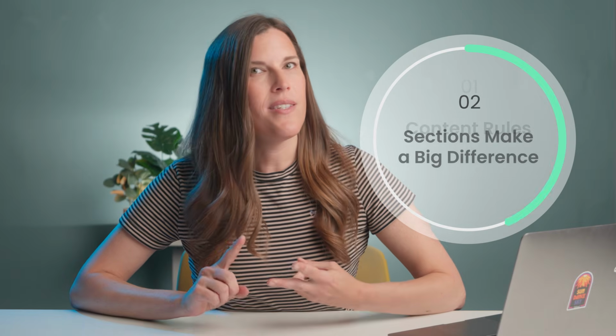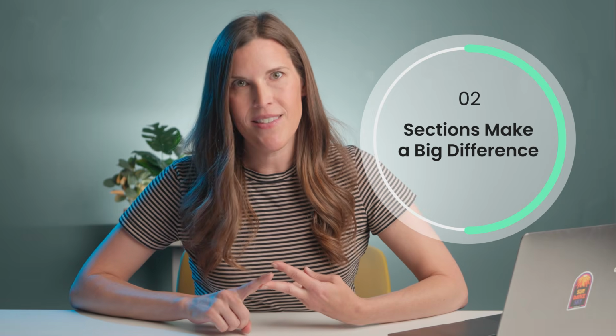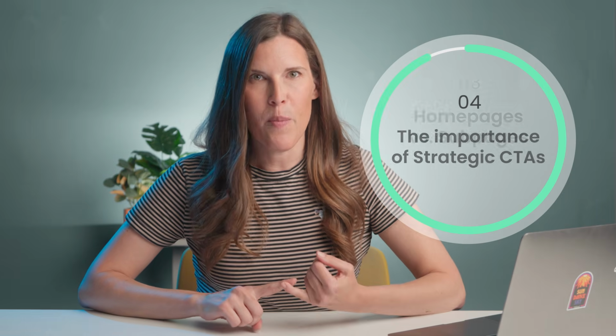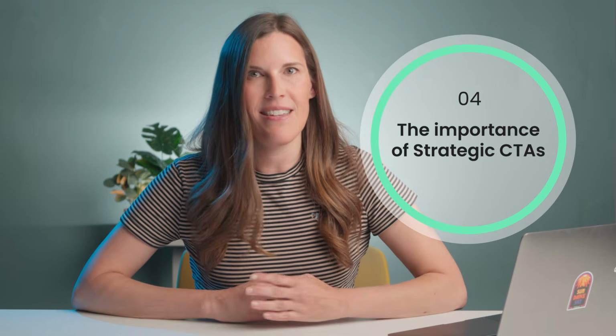So there you have it, 4 website layout secrets that can transform your online presence. Let's quickly recap what we covered today. Content rules, sections make a big difference, homepages versus subpages, and the importance of strategic CTAs. Remember, a great website isn't just about looking good. It's all about giving your visitors a smooth experience that helps them find what they need and that leads them right where you want them to go.